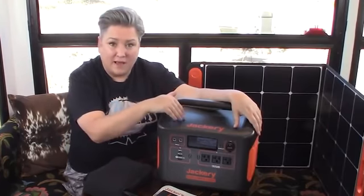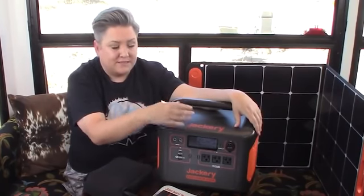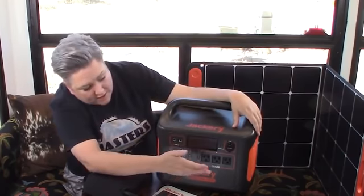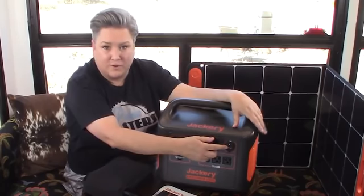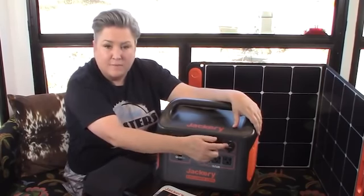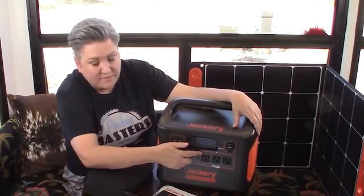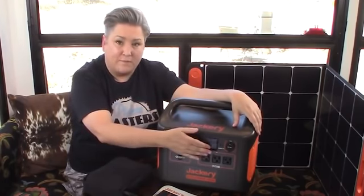There is a lithium-ion battery in here with an inverter. So basically, that battery is making power in here that can be read through this 12-volt port. So if you have something like a 12-volt refrigerator, you can plug it in here. But if you have a household appliance, you can see these regular household outlets are here. That's what the inverter does. The inverter changes the power so it can be read by your appliances.